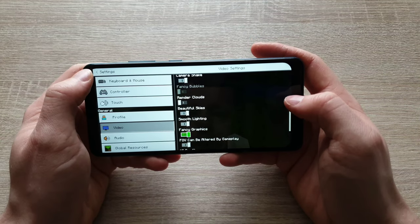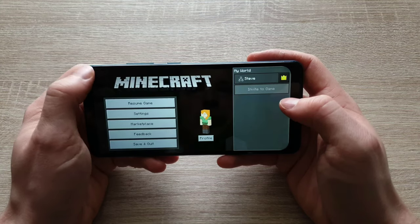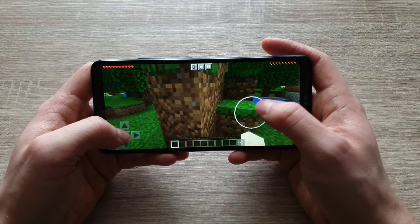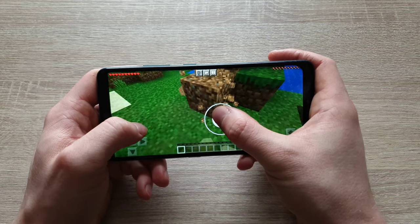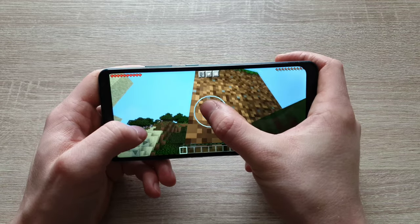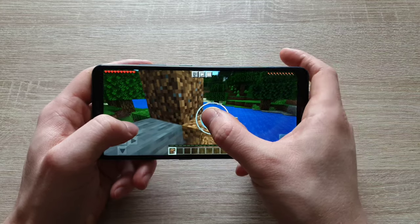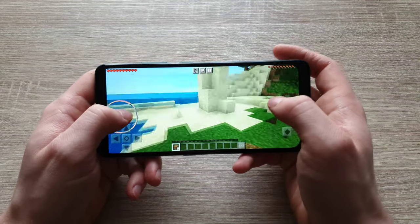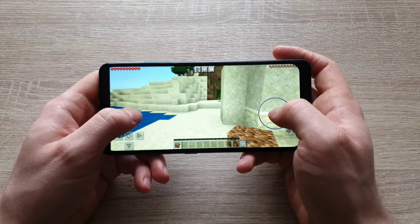So there isn't that much difference between the 2.3 and 2.4 when it comes to processing speed or the actual performance. But as you can see, Minecraft actually runs quite well, which was surprising for me. This model has 32 gigs of internal storage, like I've mentioned, which means it comes with 2 gigs of RAM. If you go for the 64 gigs, you've got 3 gigabytes of RAM. And as I've mentioned, gaming performance isn't that bad.